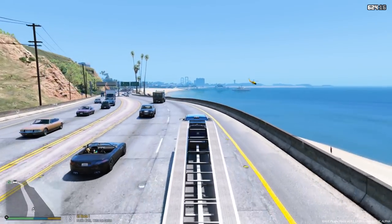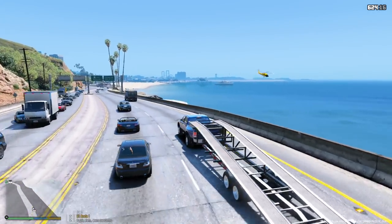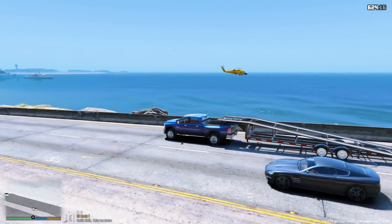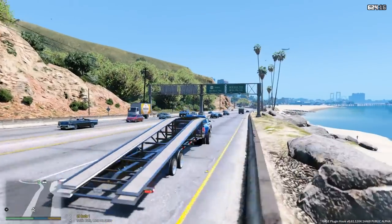So I believe it's going to be a 2018 Ford F450 ambulance, so we're going to try to see if we can rescue that.